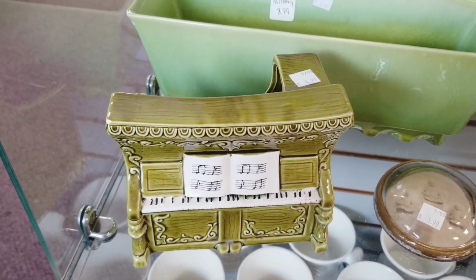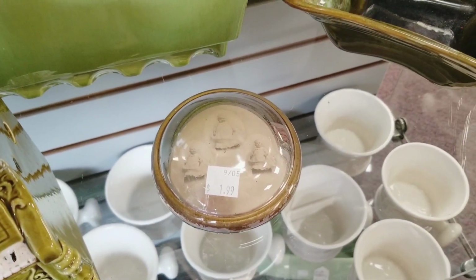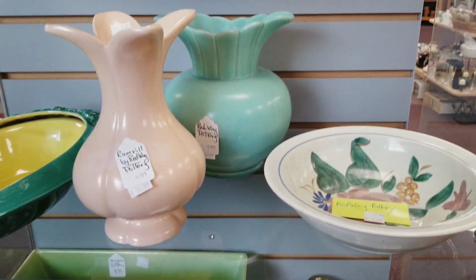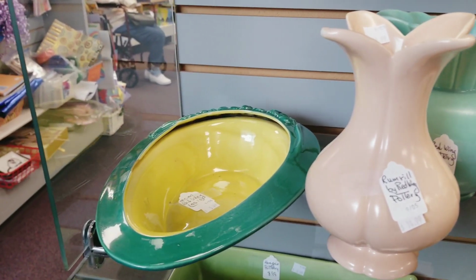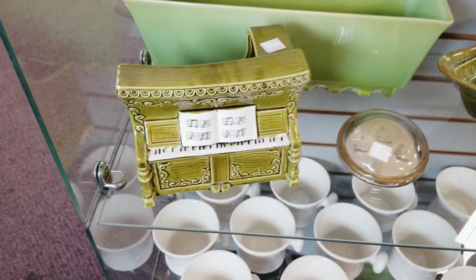Someone donated some gorgeous pottery. I did love that little piano planter. There was also this little neat paperweight, and you can see that was really reasonably priced. And they had some other great pottery pieces. These were a little high, at least high for resale, but not high if you're a collector. They were all in decent shape.